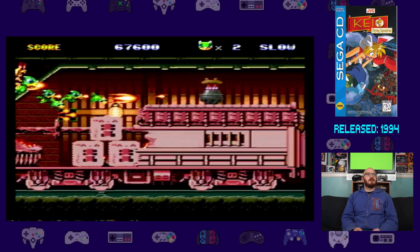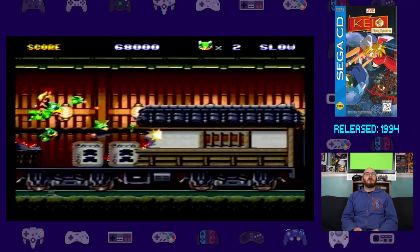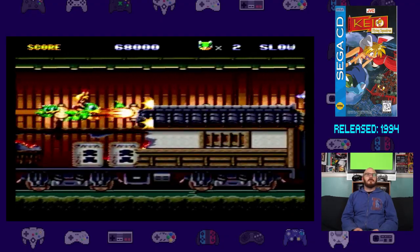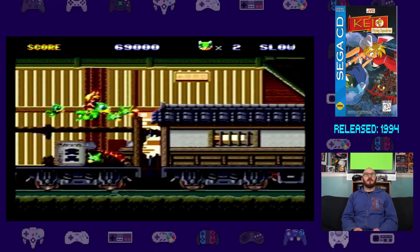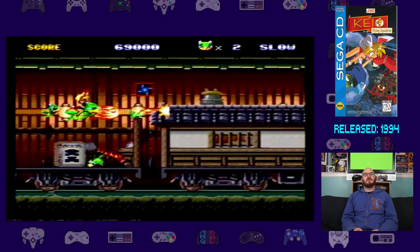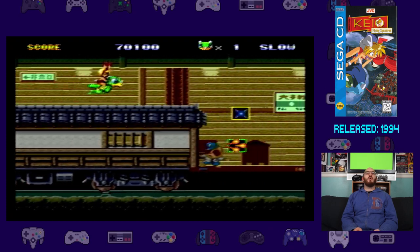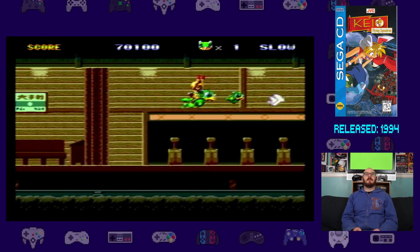Uh-oh, not the spread shot, not the spread shot! There we go. Just blowing up a train. Don't really have a reason, but who the hell needs one? Man, we got some wicked slowdown going on, it seems. Or this part of the game is just really slow and not interesting. No! What? I got hit by the damn train.